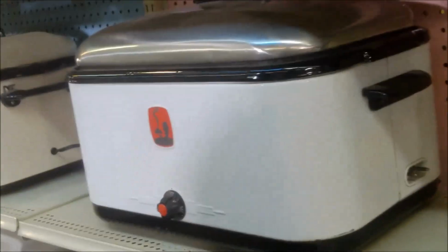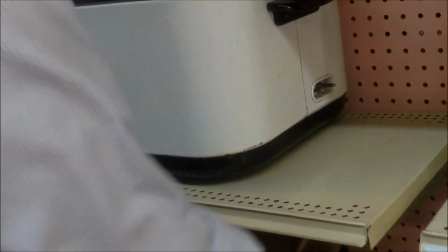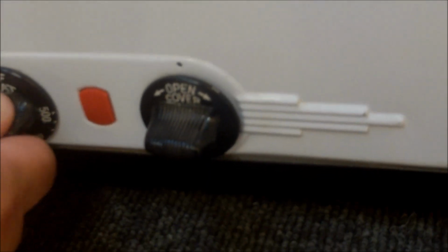But here's an interesting model, Nesco. And I have this in many variations. This one's a little bit more of a deluxe because the lid opens up automatically with this little lever. And here's your thermostat, and there's your pilot light.